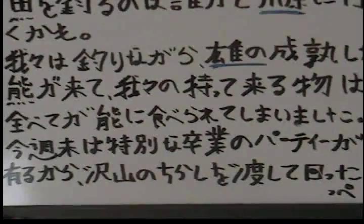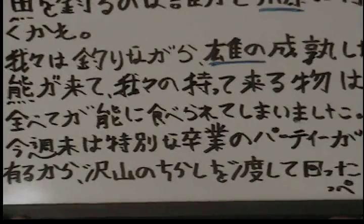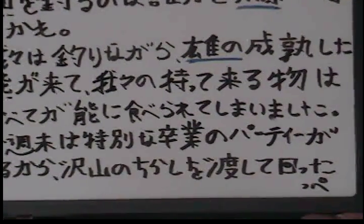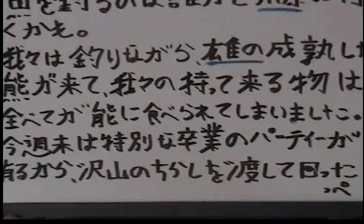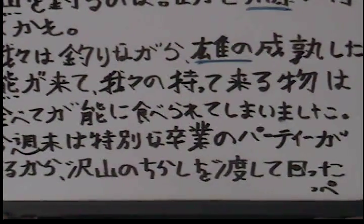The last one. Konshumatsu wa tokubetsu na sotsugyo no party ga aru kara takusan no chirashi o watashite mawatta pe.